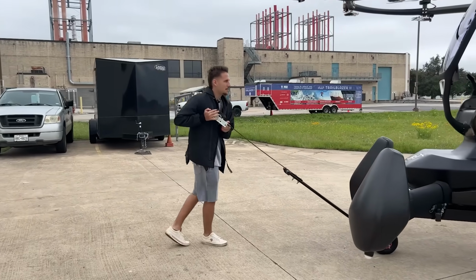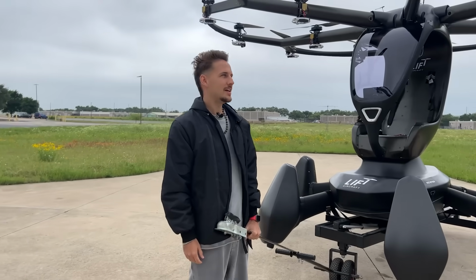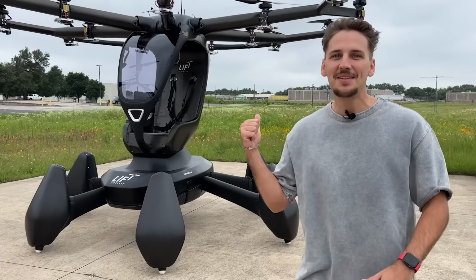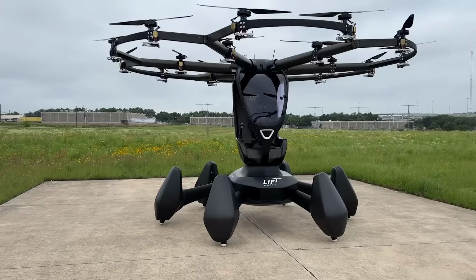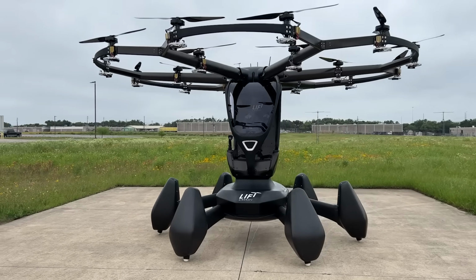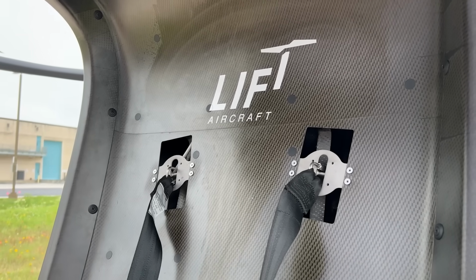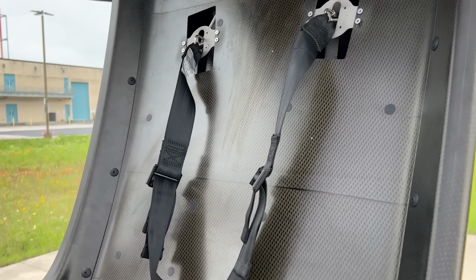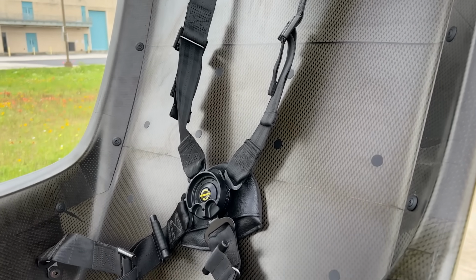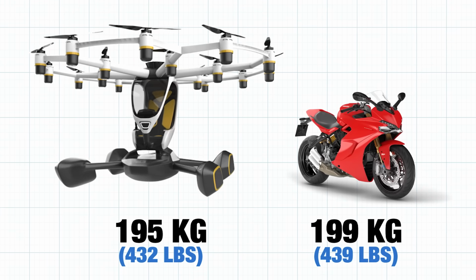All right. Looks like a great day to fly by drone. What do you guys think? Behind me is the Hexa by Lift, and I'm about to fly it. For real, I can't even believe that they're letting me fly this thing. If you look closely, everything is carbon fiber, and that's because they wanted to make it as lightweight as possible. This entire drone-like Hexa weighs less than a motorcycle. It weighs less than a Ducati. Imagine a Ducati next to this. This is lighter.